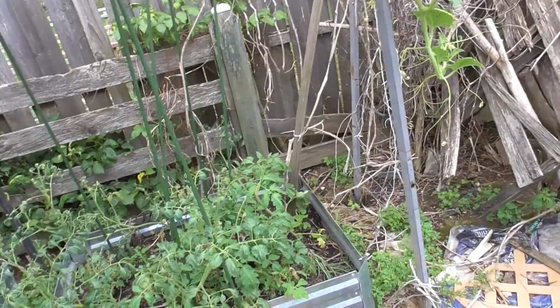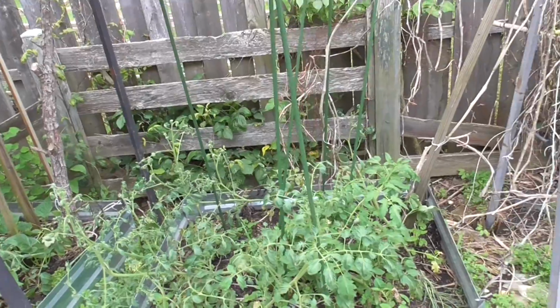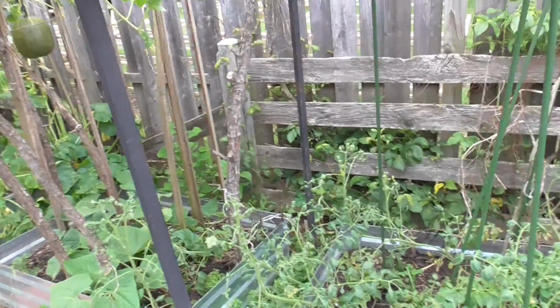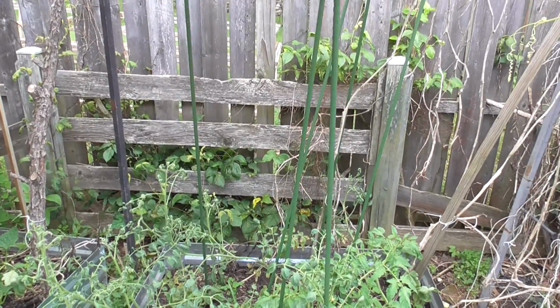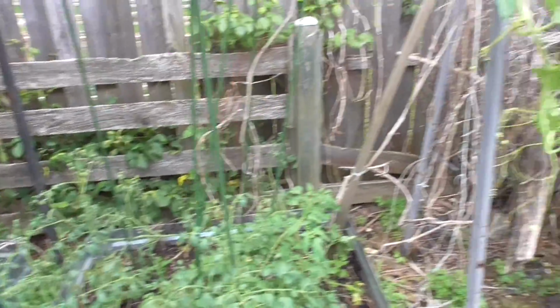That way, we don't get one big pumpkin that we cut up and then have to put in the freezer. So I'm better off having a bunch of smaller pumpkins than to have one big one that you have to cut up and then have to put in the fridge.